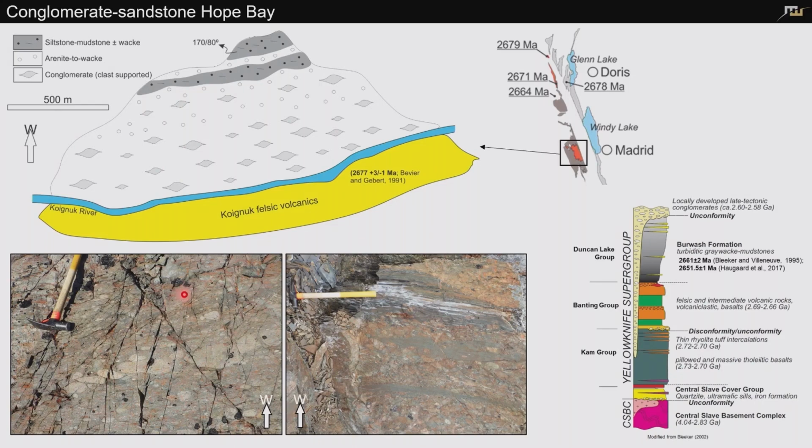I'll laser ablate some of the detrital zircon in there to see if it's all a single sourced provenance or not. So far, a lot of the material in this conglomerate is sourced from the Cognac-Feltic volcanics, which is 2677, so that's a Banting equivalent volcanic rock. But the maximum deposition age of this is established to be 2664, so that's very close to the onset of the Berbers Formation.